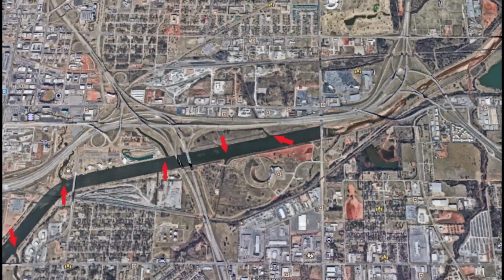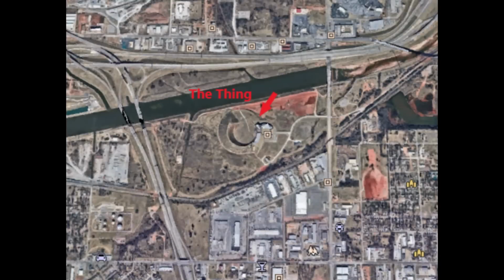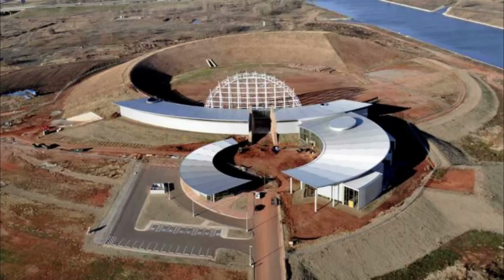I have marked with arrows the places along the Oklahoma River where there appear to be canal entrances. At the corner of I-40 and Martin Luther King Jr. Boulevard, right where the river stops flowing, is what I call the thing. I noticed it at some point after driving past it a bazillion times, and I remember thinking, what the heck is that thing? So I tried to find out more information.